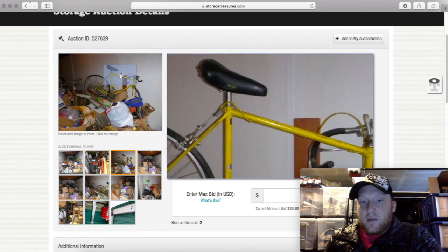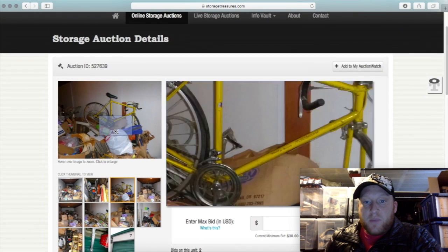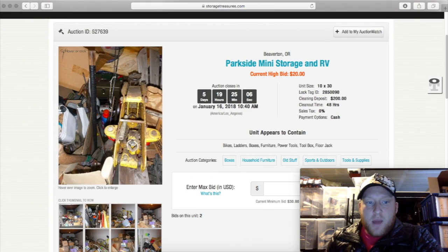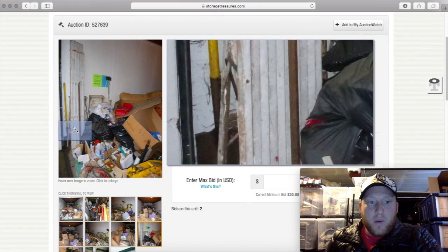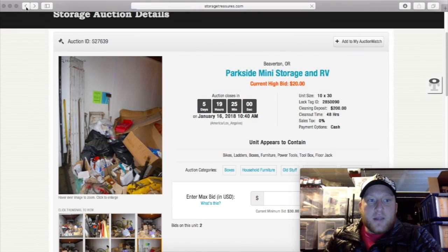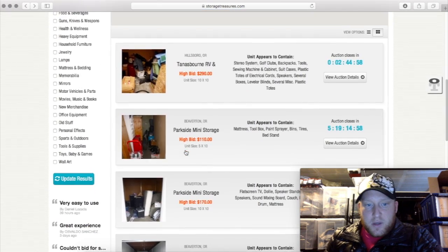There's a bike, and unless it's an old vintage bike, they don't go for much. And quite honestly, I'm not a bike expert, so you guys may know more about that than I do. But you've got to look through all this. Anyways, guys, not to get sidetracked, but that was a good example.